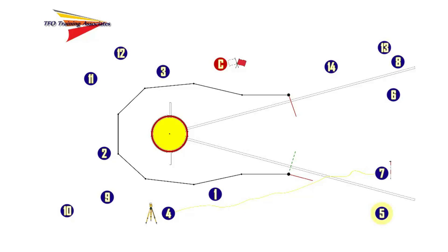Judge 5 would indicate whether or not the throw is landed legally inside the sector. While they may use flags, the IAAF recommends using something other than flags. Judge 6 marks the landing point in the sector. In most cases, the judge will carry a cane or other marker that they can insert into the ground to indicate the landing point.